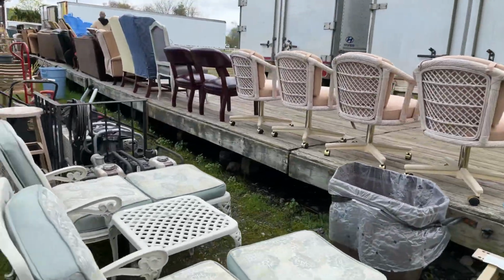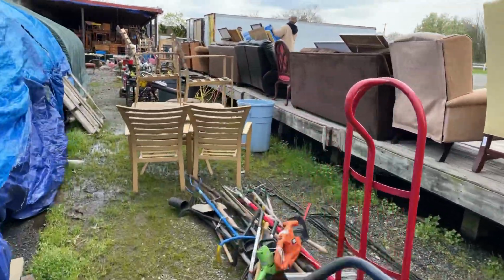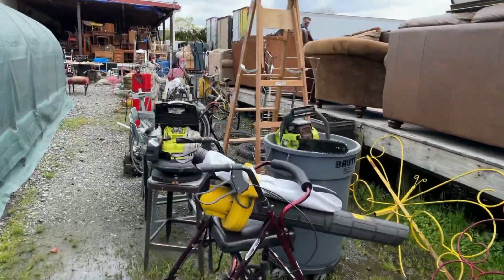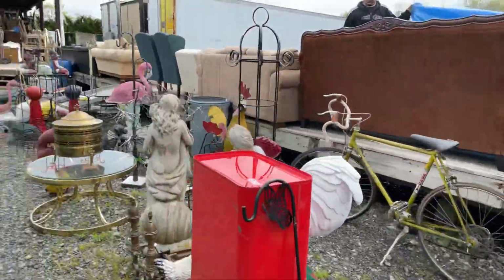They're going to tarp that stuff up because it's going to sprinkle here soon. So we're going to keep it nice and dry. I am going to go inside this huge, massive tent. Lisa, do you want to walk along this before I cover it? I already did. You guys are golden. Thank you.